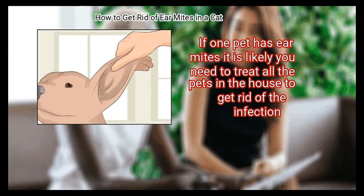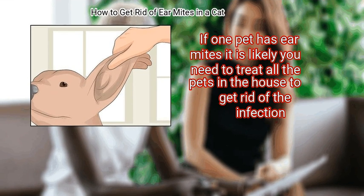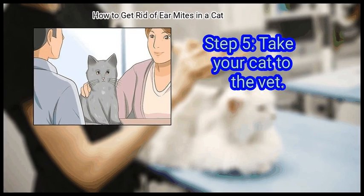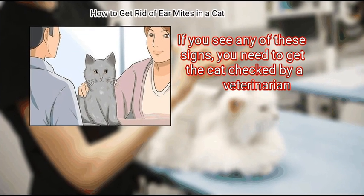If one pet has ear mites, it is likely you need to treat all the pets in the house to get rid of the infection. Finally, take your cat to the vet. If you see any of these signs, you need to get the cat checked by a veterinarian.